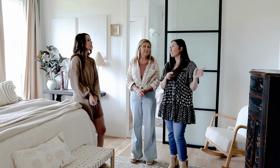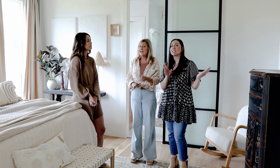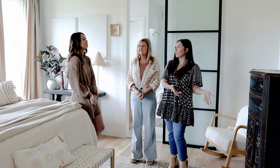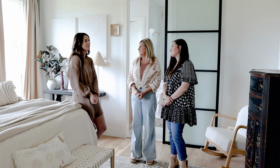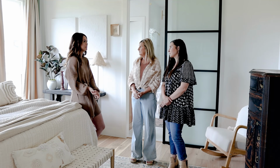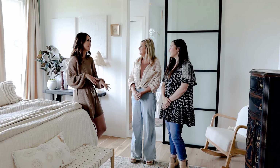We passed your laundry room and we didn't talk about it. So do you want to talk about your laundry room and the powder bath? Yes. So cute. And how functional that is right by your primary bedroom. So talk about the design. So the design, I wanted it to obviously be easy to get to. And then we have a pocket door into our master closet. So that's also really easy to move laundry in and out.